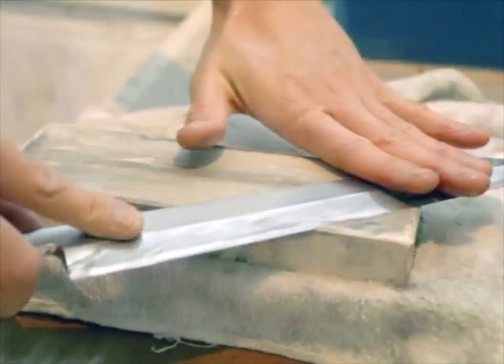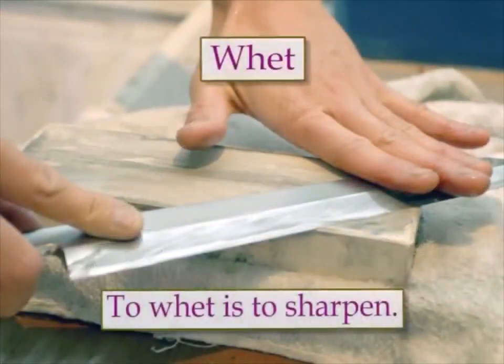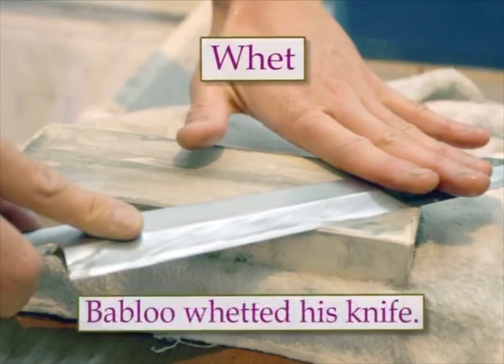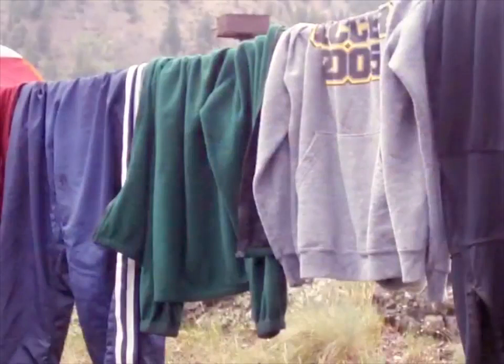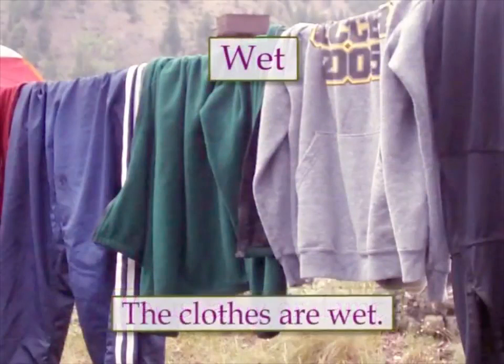Word 1. Whet. To whet is to sharpen. Bablu whetted his knife. Word 2. Wet. Wet is rainy or damp. The clothes are wet.